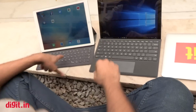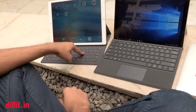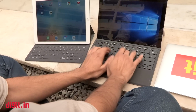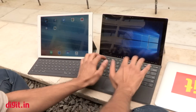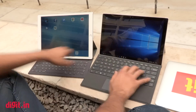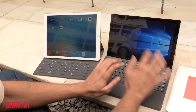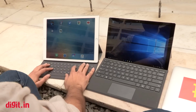Once you've set it up for use, you can see there is not that much depth to the keyboard when you type on Apple's keyboard out here, but the Surface Pro keyboard does give you a little bit of feedback. Of course, because it's inclined a little bit, it feels like if I jab on the keyboard, I'm going to go straight through it. But the iPad keyboard is a little flat. It's well spaced out. Both the keyboards are really well spaced out. If you're a Mac user, the keyboard layout on the iPad Pro is going to appeal to you.